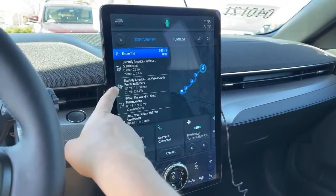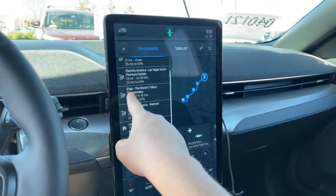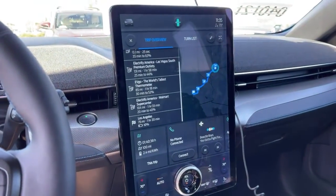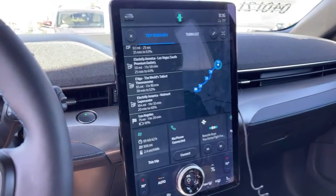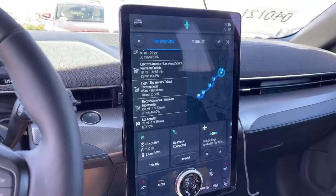Then we're going to go to Las Vegas South. Then we'll go to, I probably won't go to the EVgo thing because I like plug and charge. We'll just go to the Baker Electrify America site, which is right down the street from there. And then we'll stop here in Barstow probably. And then we're into LA doing the Cannonball route that we just did.